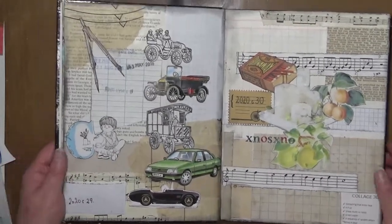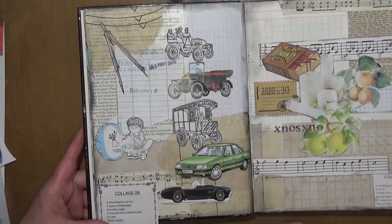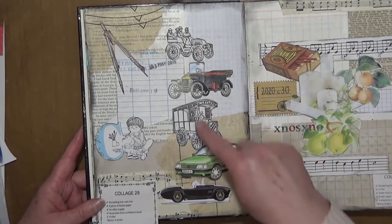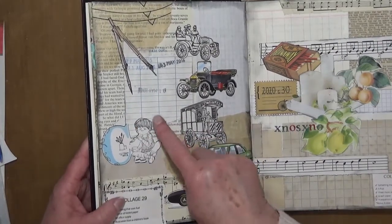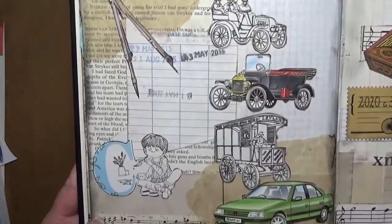So I've got the 29 here. Now 29, the prompts were something that uses fuel. So I've got various cars of different eras. A piece of folded paper. The folded paper is underneath there. I've done it so that it can actually be seen that it's folded.